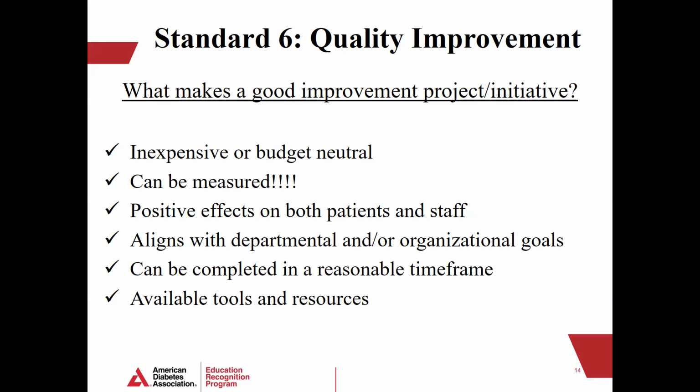So like I had mentioned before, we use Epic as our EMR. We have everything that we need within Epic. And if we don't have it, we're going to build it so that if we want to improve or have that measure as a baseline, we have the ability to pull that when needed.